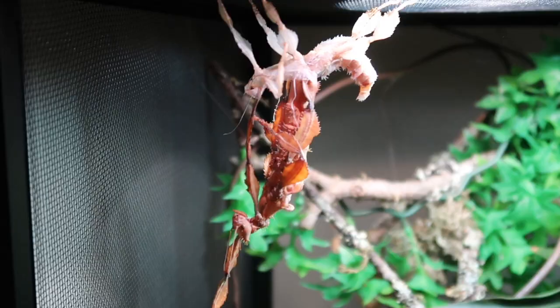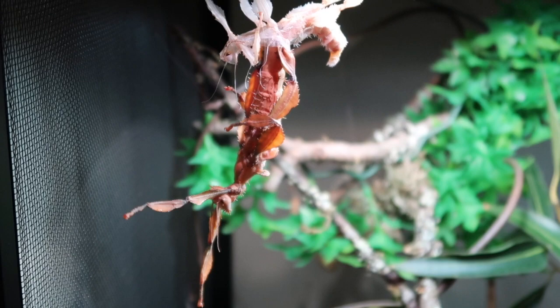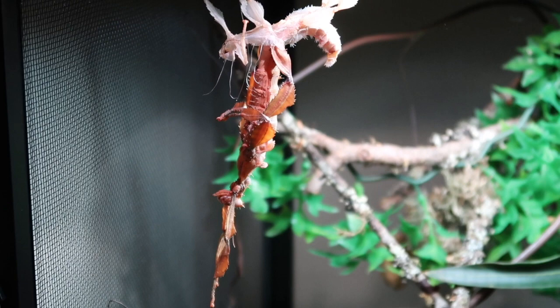Here she is, molting her exoskeleton. This is her final molting now. After she molts, she eats her exoskeleton. Look at her stretching her body. Ugh! She is fully grown now.